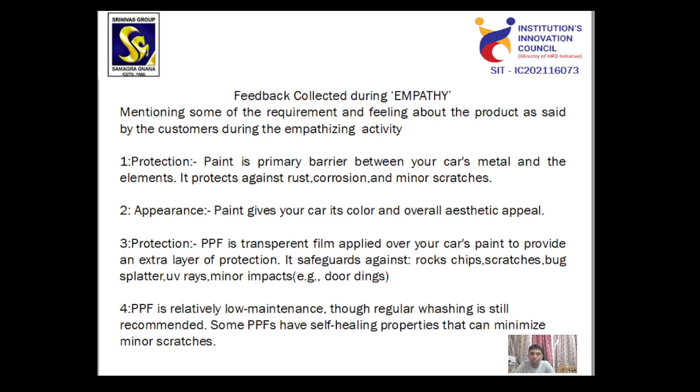PPF protection: PPF is a transparent film applied over your car's paint to provide an extra layer of protection. It safeguards against rocks, scratches, bug splatters, UV rays, and minor impacts, for example door dings. PPF is relatively low maintenance. Though regular washing is still recommended, some PPF have self-healing properties that can minimize minor scratches.